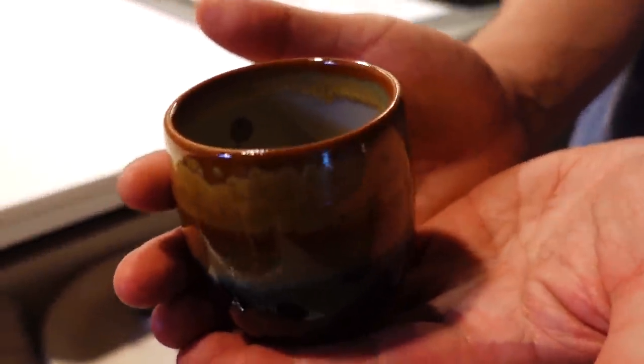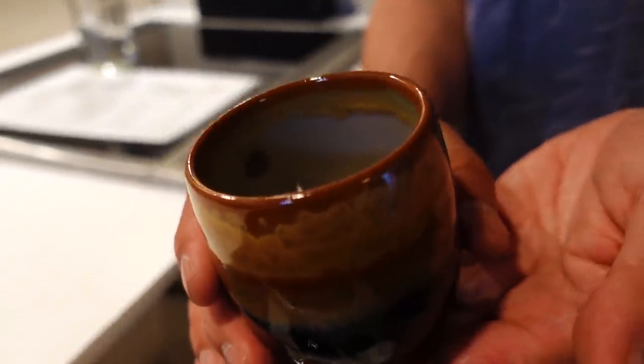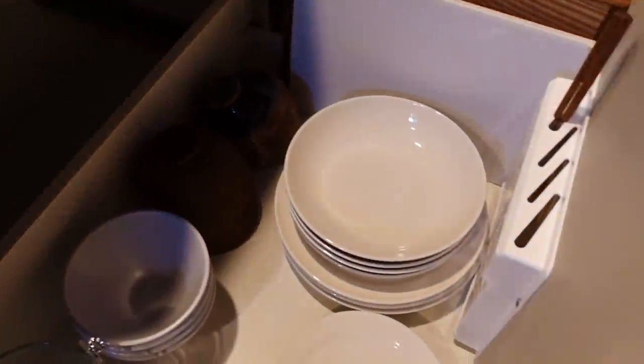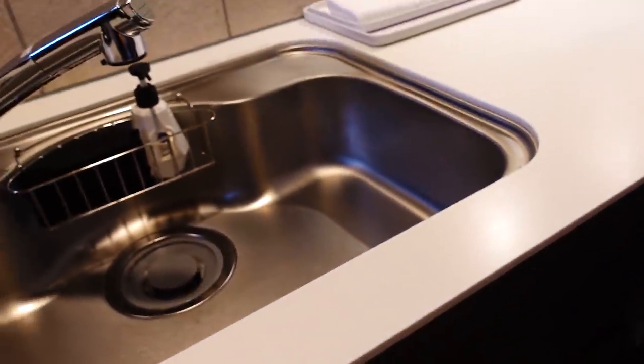This one is called the Koisagoyaki, the regional, the local ceramic. Yeah, I definitely want to go to the store to check these out. And then here we have plates and bowls and glasses. You can just live here, really. You got a sink.